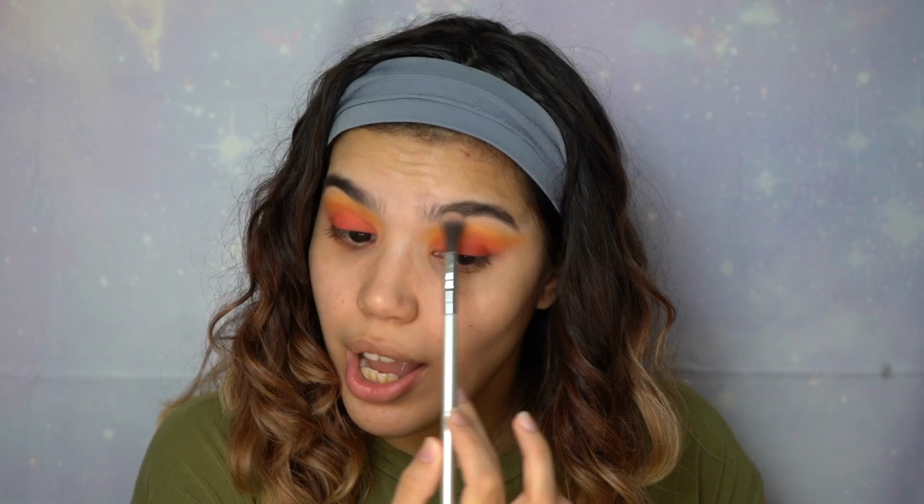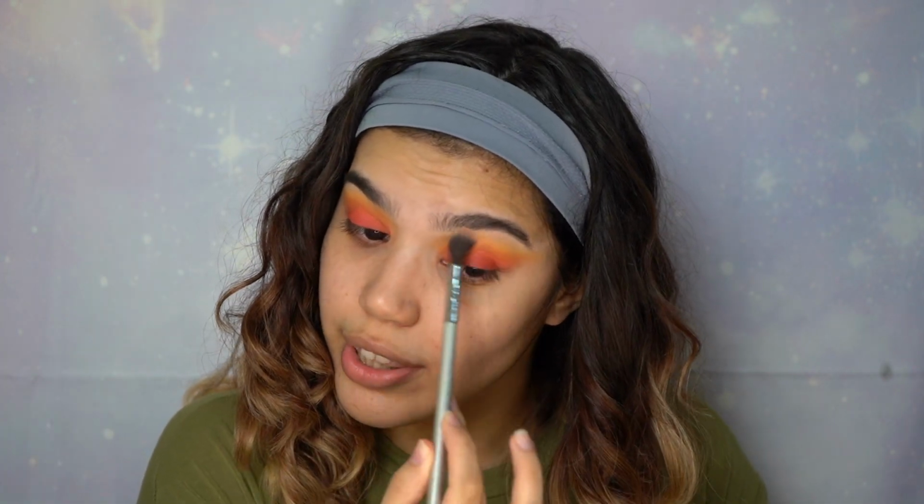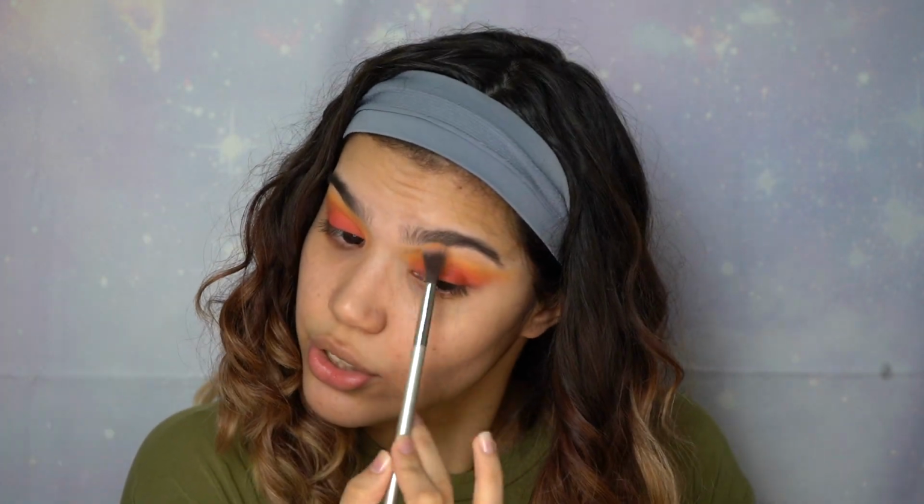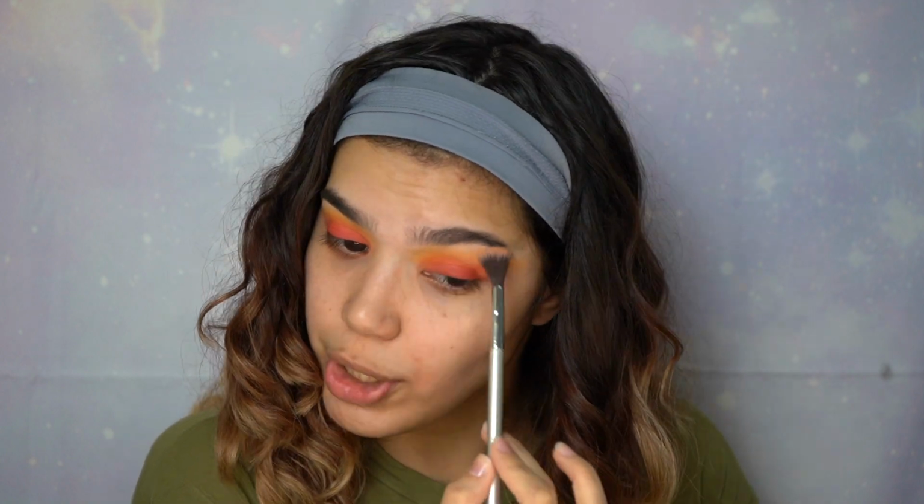Okay, so back to blending. We are grabbing a clean brush and we are just going over this entire shebang. We are doing the entire thing. We're actually gonna add a hint of yellow just to make sure that yellow is present in the party.